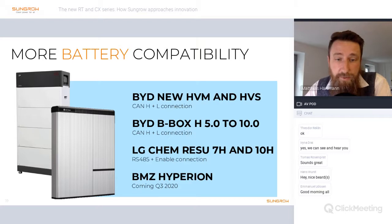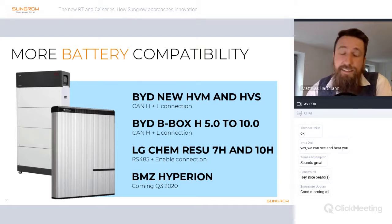With the LG Chem, you can connect 1 battery, 7H or 10H in total. So only 7 or 10 kilowatt hours maximum capacity. If you choose BYD, you can stack the towers as tall as you can according to the BYD manual, and even run multiple stacks in parallel. So with the HVM, you can go as high as 66, I think, kilowatt hours. So there's plenty of capacity for any use case, I think.